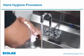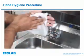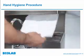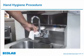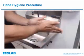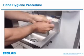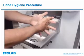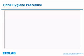dry using a paper towel or a hot air. And then also use a paper towel to touch any nearby surfaces around the hand sink to avoid recontaminating your hands. And if available, use a hand sanitizer and rub your hands together to make sure all the surfaces of your hands and nails are covered, and rub the hand sanitizer in until dry.